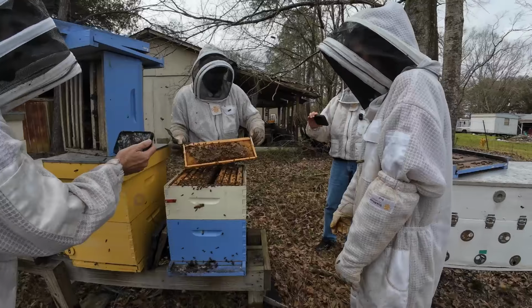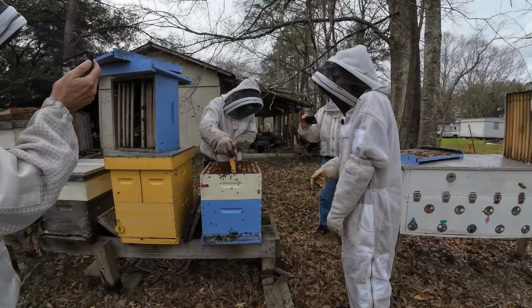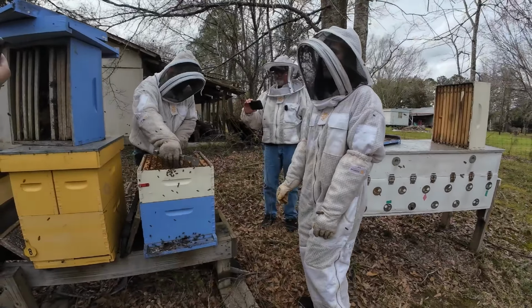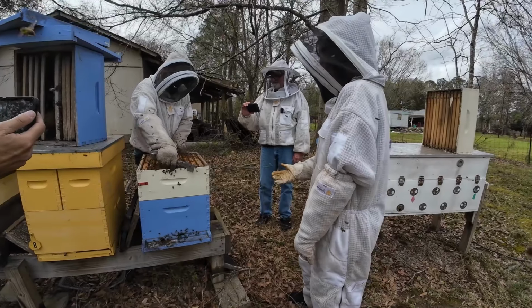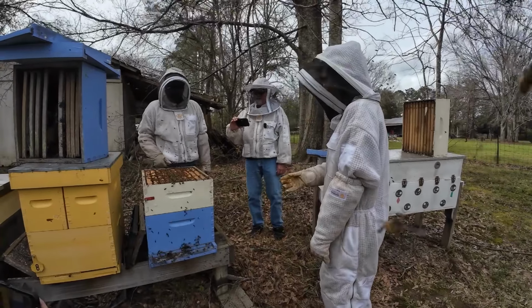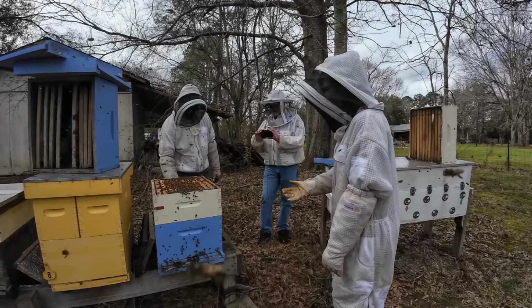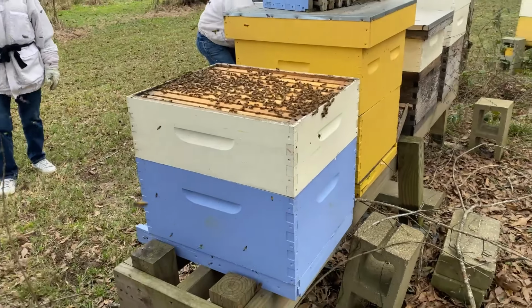Starting to try to get cloudy, and we got rain coming in this evening. That's last year's honey still on. I never did pull it off. Yeah, I mean, population-wise, they're looking decent. So far, I ain't seen a beetle. I did kill a couple beetles in each one of the ones that I opened today.